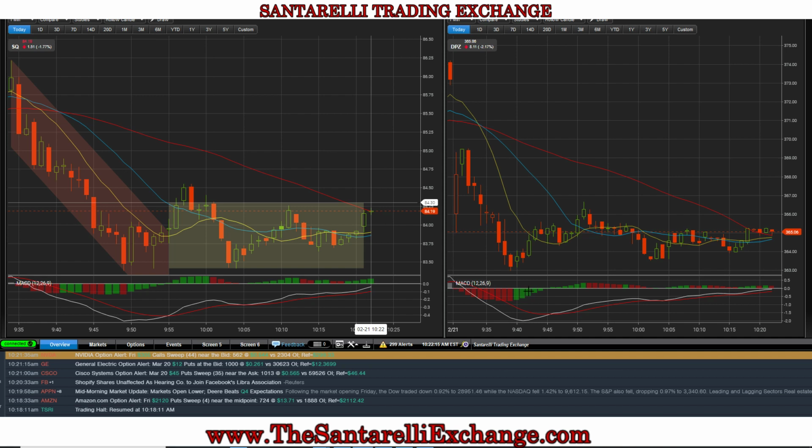Want to see how the markets are performing. Also here, DPZ, same thing. Here's consolidation. We're almost out of consolidation now. We just have to break, let's say, 365.70-ish, and then we should see DPZ start to climb there. So it's just patience and discipline, guys. Every trading day is not the same, and you just got to be prepared for that.